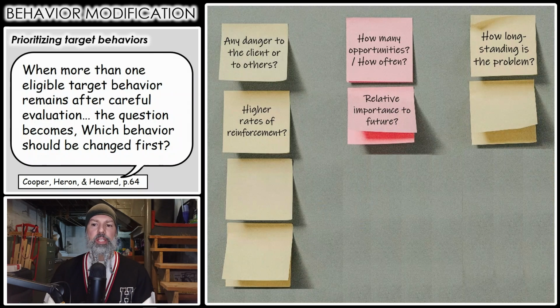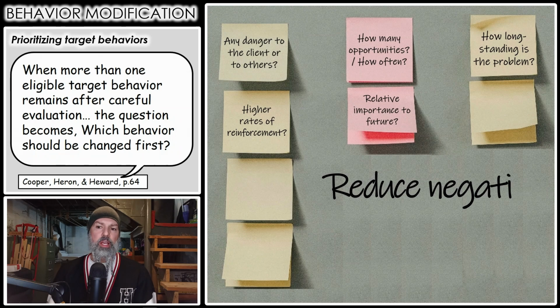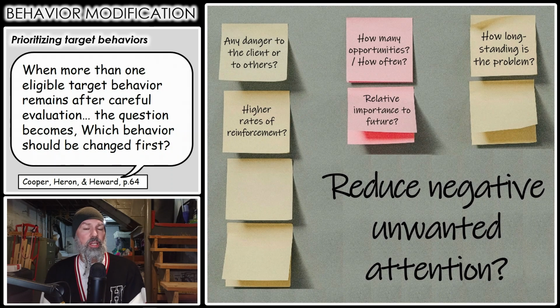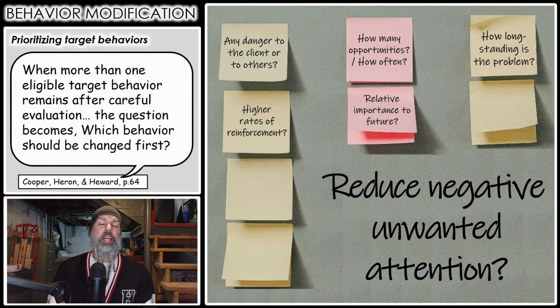All right, number 6, will changing this behavior reduce negative or unwanted attention from others? This is an important one because of the world that we live in. We never want to call attention to an individual because of certain target behaviors. And whereas it would be optimal, or a sort of utopia situation, if certain negative behaviors did not draw unwanted attention from our social circles, that's just not the case.